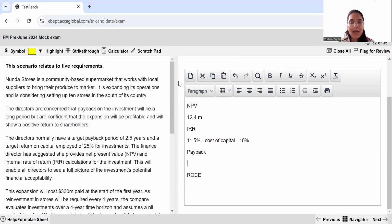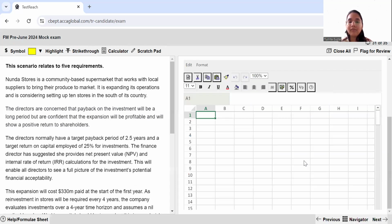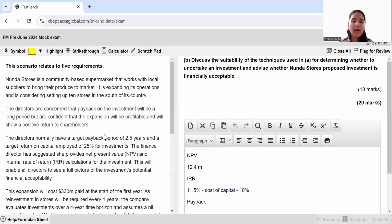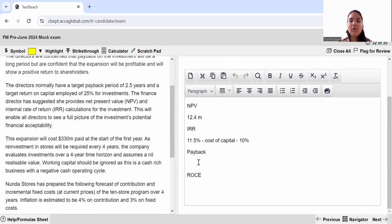Then let's talk about the payback period. The payback period which we have calculated previously was a little bit more than 3 years, 3.17 if I remember that correctly. According to the target that they have, a target payback period of 2.5 years, it does exceed 2.5. At the same time, you will also leave a discussion that payback has an advantage because it takes into account cash flows, but it ignores the future cash flows that happen after the payback.